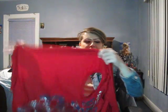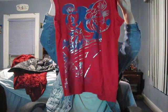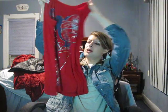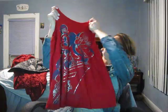Okay, and the next one, this one's a really cute one. This is another Disney Cruise one, but it's cut in the back. And at first when I got it, I was like, what the hell is this? I didn't know what it was, but it's a tank top, and it has Mickey and Minnie on it. It's a cute red color, and it has silver metallic lining. Again, this is so soft. Oh my god.